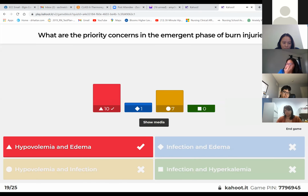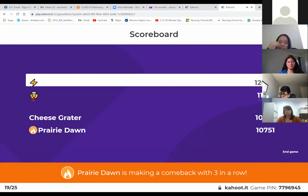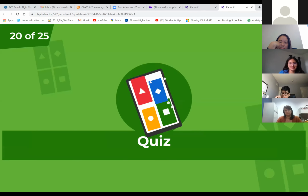We're worried about hypovolemic shock and we're worried about edema, especially around the head, neck, and chest. Infection is acute. Infection is acute. Infection is acute. That should kind of tip you off if you see something in every question, but different. One of these things doesn't belong.